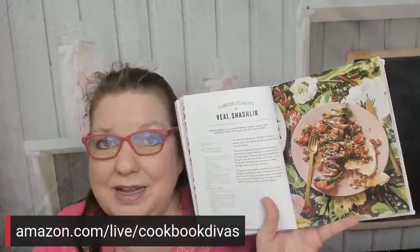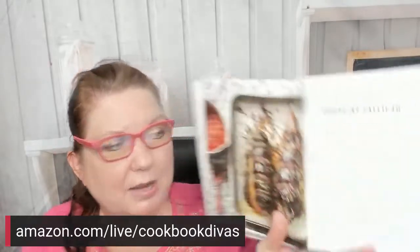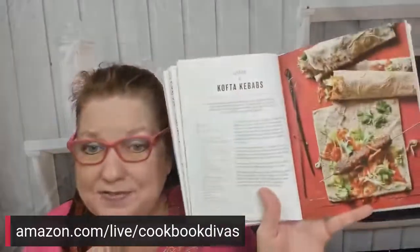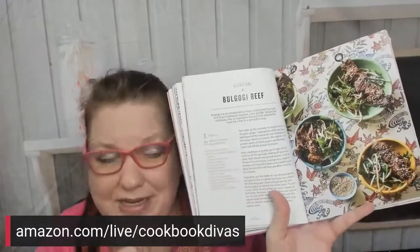Turkish flaming veal shashlik. Pardon my pronunciation. Oh, red pepper sauce aubergine patlican. Skewered aubergine. Sounds good to me. Beef espetado from Portugal. There's what that looks like. Lamb kofta kebabs. So all sorts of cultures are represented in here. Korean bulgogi beef.